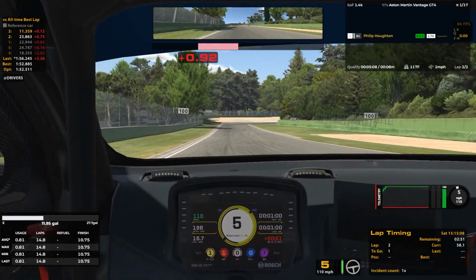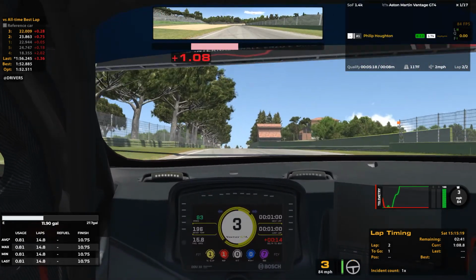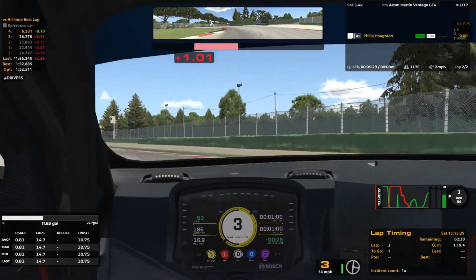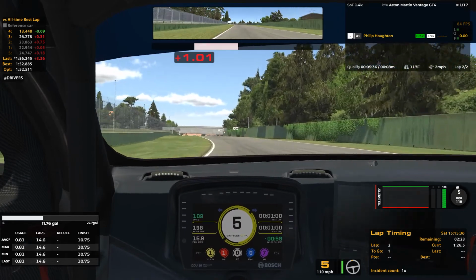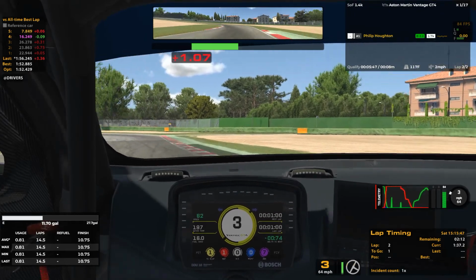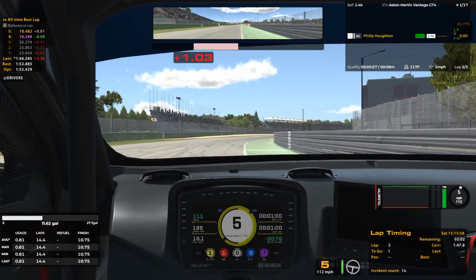We've lost all confidence. This is not going to be a good lap at all here. Yeah, over a second down on our best now. Gained a bit back through the chicane though, at least. Gained a little bit back there, but then lost it on the exit. It's just done at 53.12.